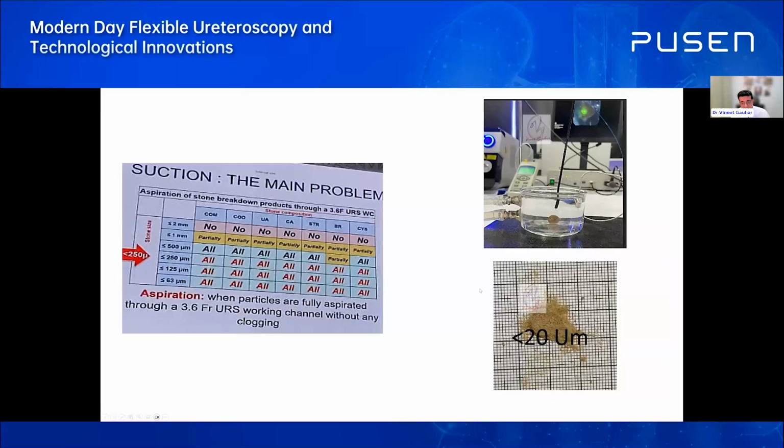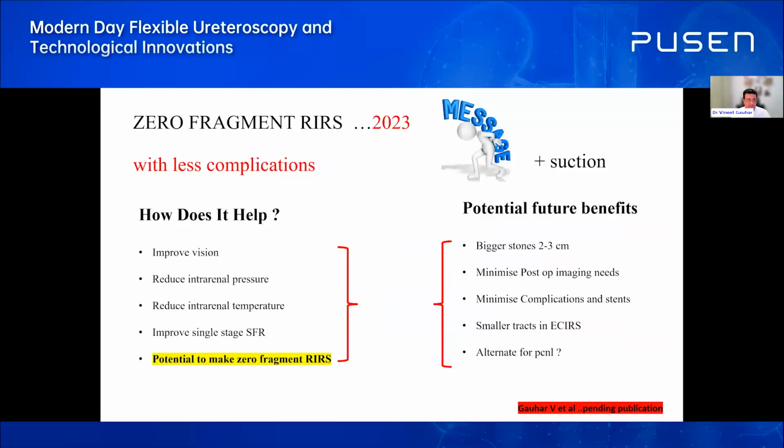What has this translated into when I did the experiment is from 250 microns, we've got dust now, which is 20 microns. So through the channels, through the 3.6 plugin channels, we will definitely be able to aspirate dust in the future. So I think so, and I would like to probably end my presentation over here.